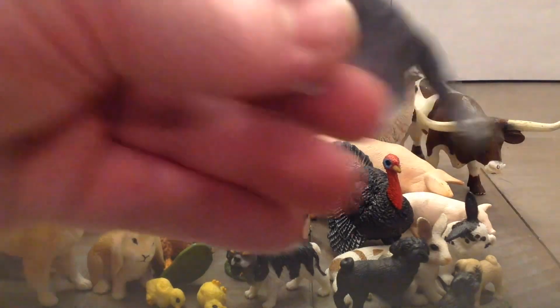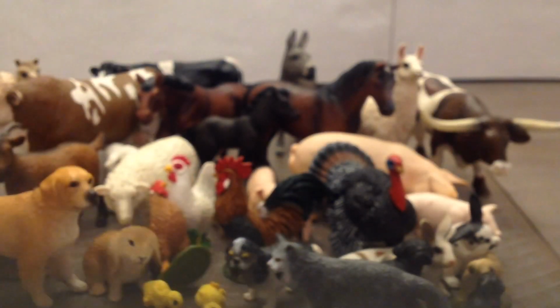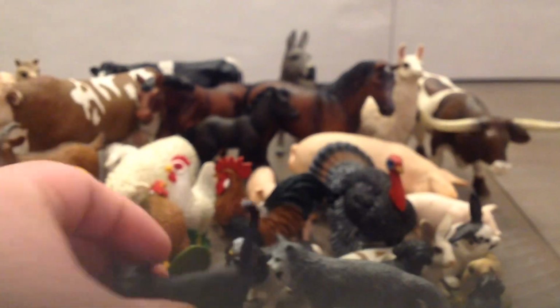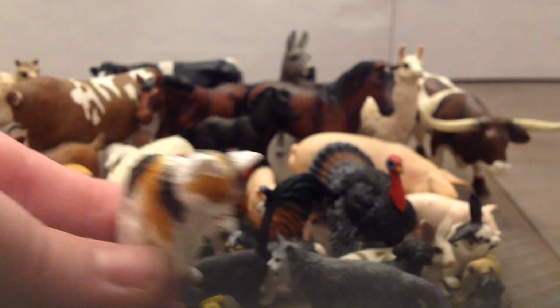As for cats, I have this Schleich Maine Coon, also known as a floof. I have this black and white cat. I have this orange striped cat. I have this calico cat.